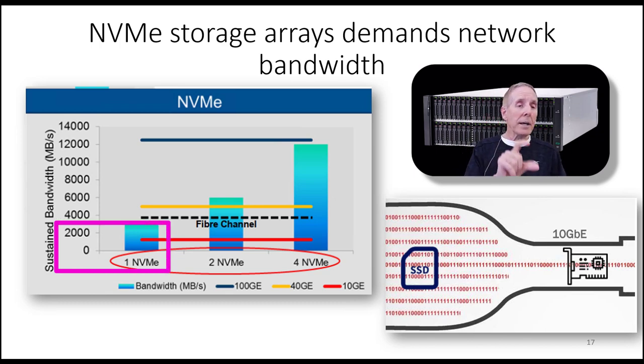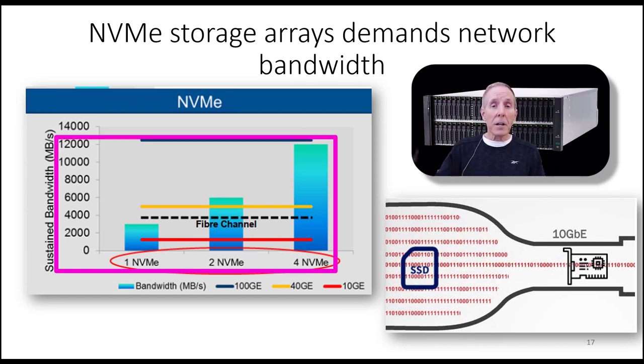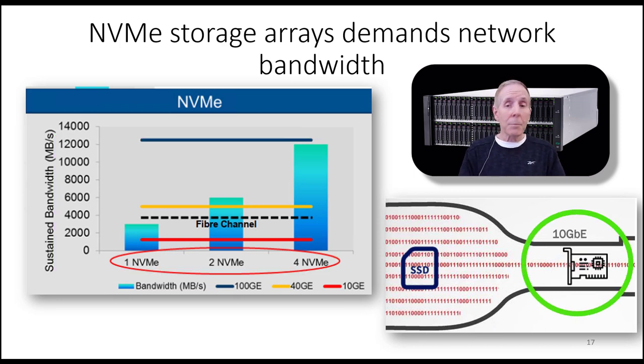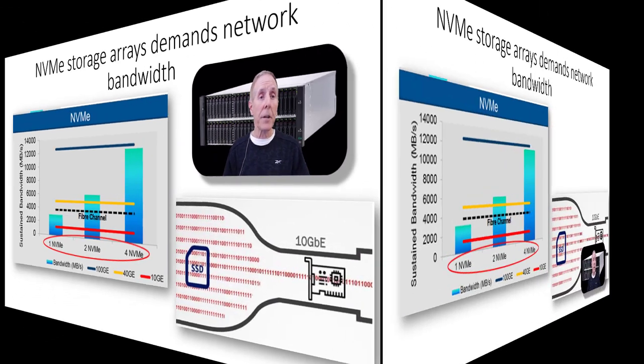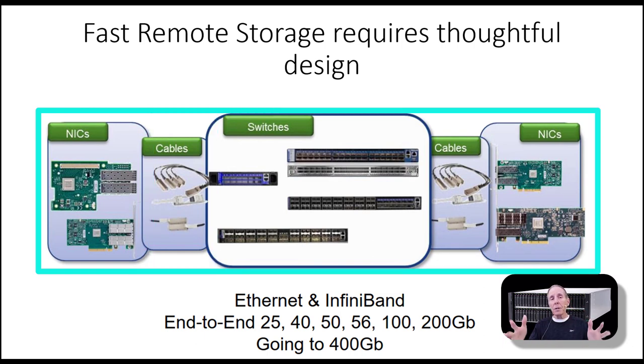If I have one NVMe drive and I'm transferring data across the network, I need at least 3 gigabits of bandwidth to transfer that data. If I've got two NVMe drives transferring data across the network, I need at least 6 gigs. If I've got a storage array with 4 NVMe drives transferring data across the network, I need at least 12 gigs of bandwidth to have that happen. If I've got a 10 gigabit NIC on my right, I'm going to have a bottleneck. When I move my storage remotely, I have to consider my network cards, my cables, my switches, everything between the server and the storage has to be thoughtfully designed.